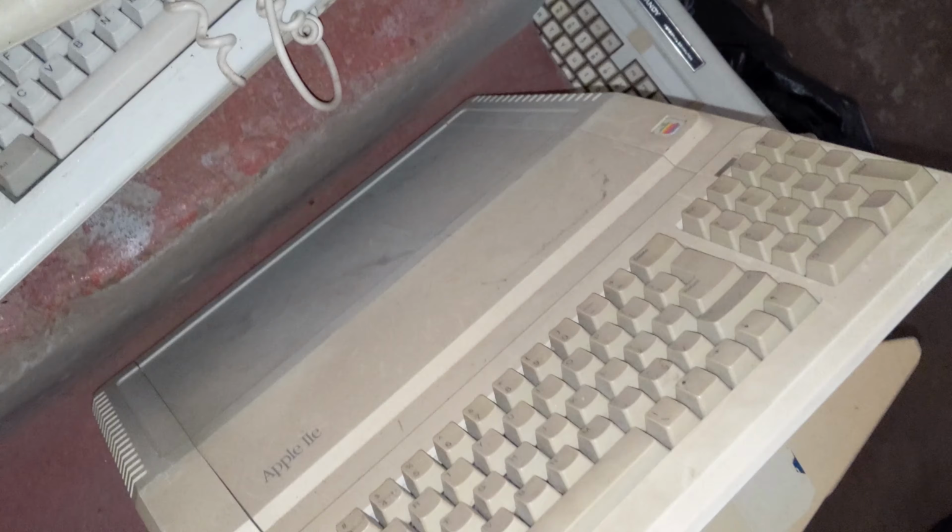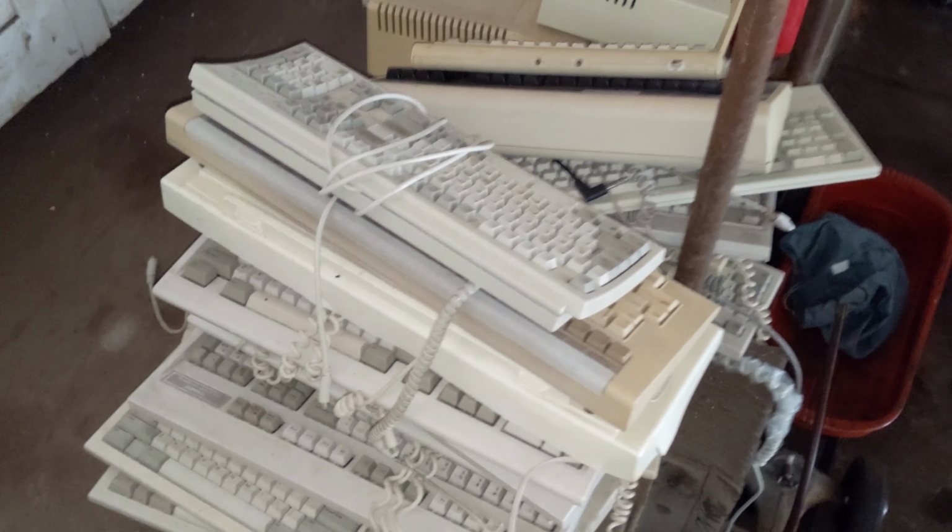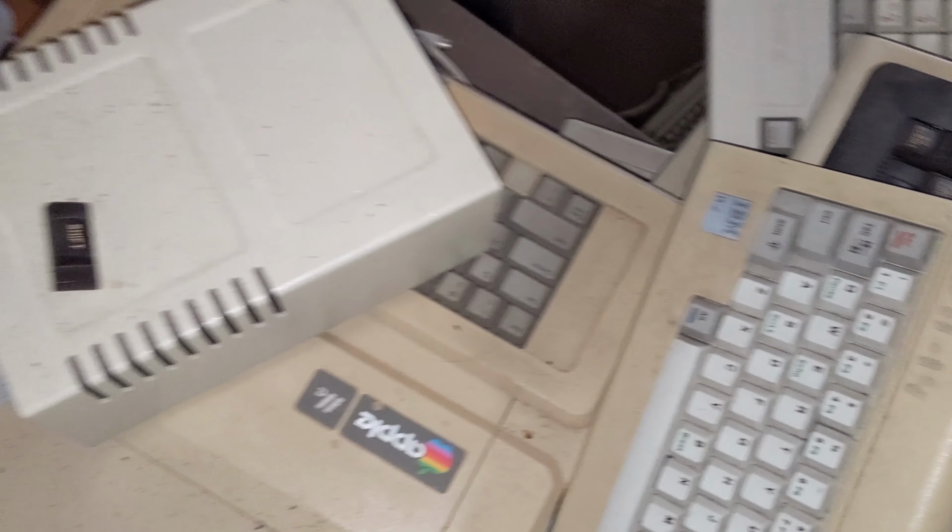IIc. PC Junior keyboard there. IIe. Looks like a couple IIe, a bunch more Tandy keyboards. Some more IIs. Looks like a bunch of IIes. Boxes of manuals and software.